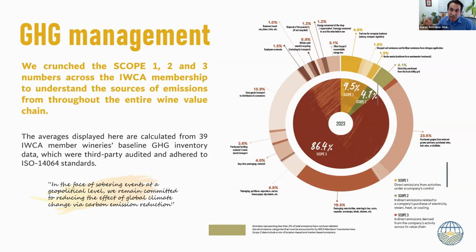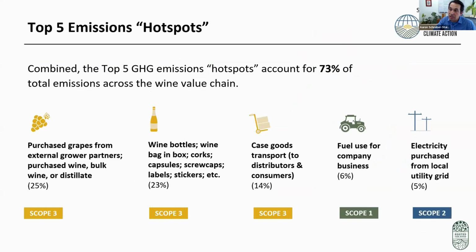You can start to, again, think scope 1, scope 2, scope 3, but it depends on how detailed you want to get. This is the way IWCA calculates it. And again, these hotspots here, we've seen from our members: purchased grapes was pretty high, packaging, which I'm sure we're going to talk quite a bit about, and I want to show a case study. Transporting wine is pretty significant, fuel use, and then electricity use.